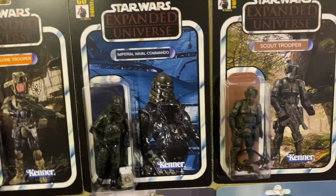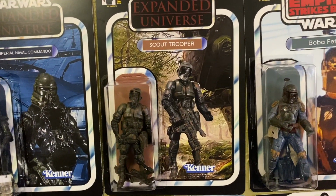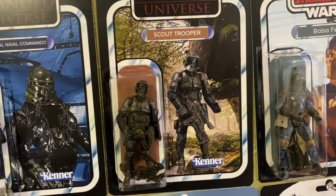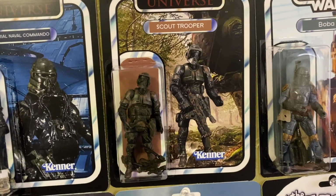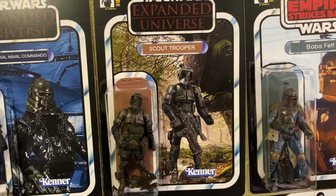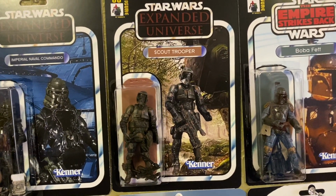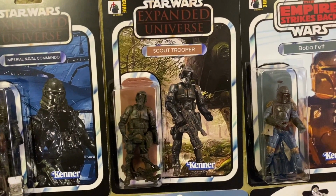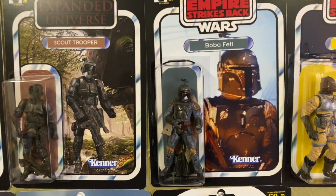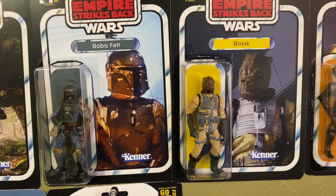So, damn it. And there's my very first Star Wars custom. I repainted a Scout Trooper with a camouflage pattern. Never really understood why they didn't have a camouflage pattern to begin with, why they were bright white in a forest. That just seems like a horrible tactical idea. So that was my very first Star Wars custom. There's the Boba Fett that I repainted, nothing fancy. Bossk that I repainted, again, nothing fancy.